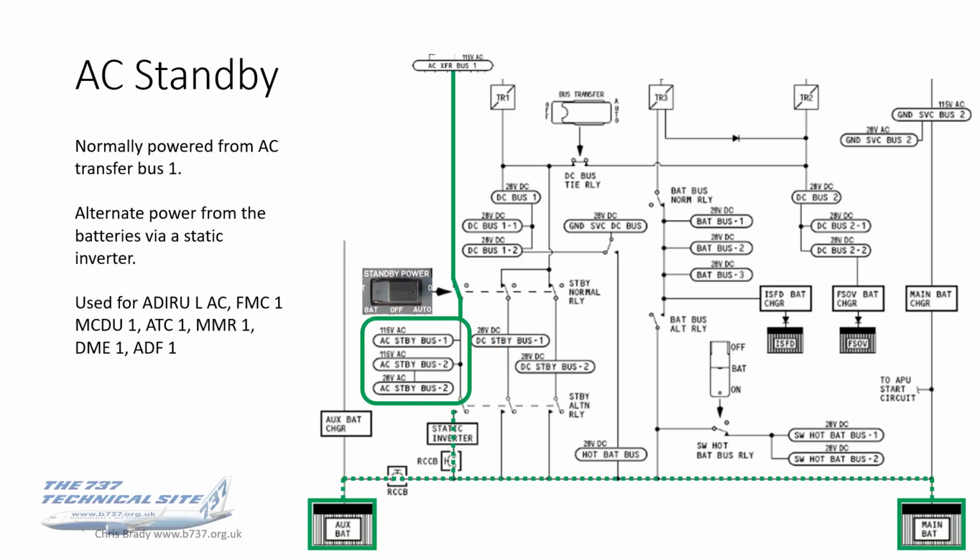The point I want to make here, again for newbies onto the 737 or for folk new to airliner electrics, the standby buses are not only used in the event of a standby. Okay, standby buses are used all the time. They're permanently in use. All the really essential kit is on the standby buses. The name standby really refers to the fact that they have a standby power source, which is the battery. Okay, so the takeaway point is that the standby buses, all of the standby buses, are normally powered.